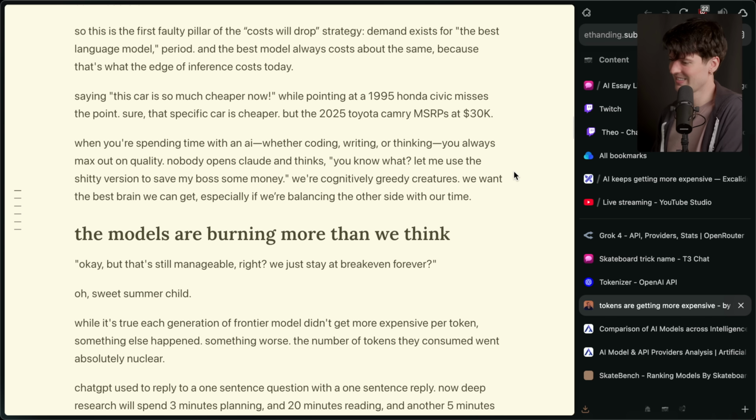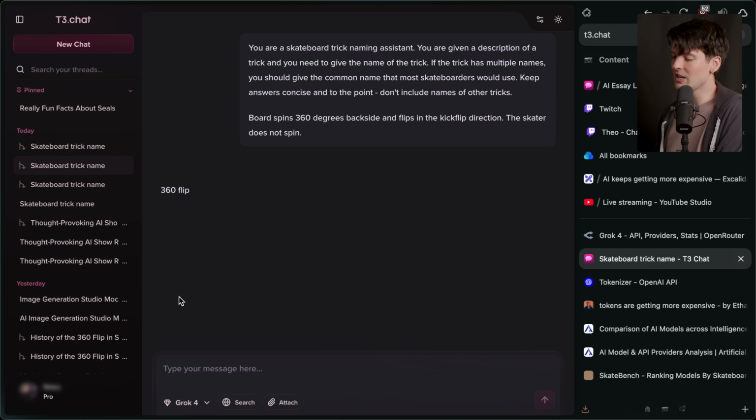When you're spending time with an AI, whether it's coding, writing, or thinking, you always max out on quality. Nobody opens Claude and thinks, you know what? Let me use the shitty version to save my boss some money. I think that when I'm running benches, but sure. We're cognitively greedy creatures. We want the best brain we can get, especially if we're balancing the other side with our time. This is something we've seen with T3 Chat.